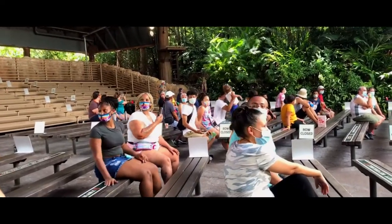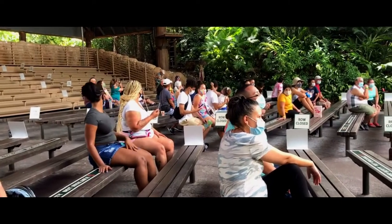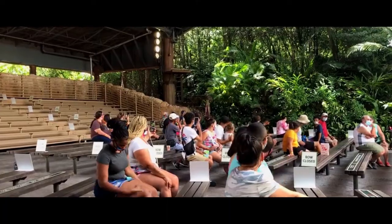So, if you guys are in any of these lower sections, which is just about everybody that's here today, get those cameras out and ready to go. I think you're gonna get some great footage of Quetty as he flies. What do you say, buddy?